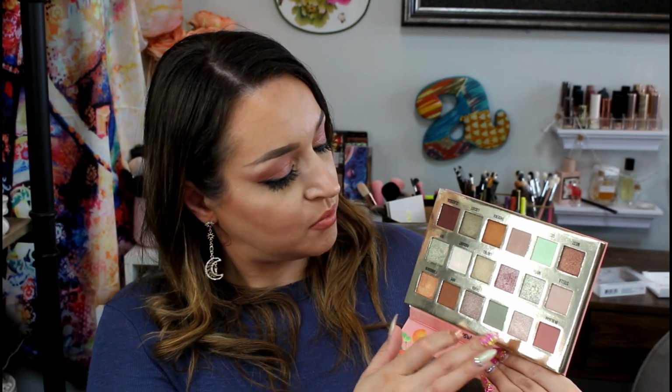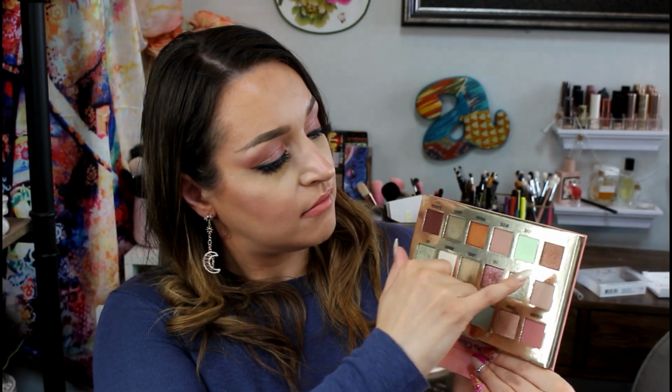Maybe something like this I haven't used a lot, or these ones, the more neutral shiny shades. Anyways, the point is I just want to try to use this differently than I have before and use it quite a bit this month because it is definitely a spring palette.